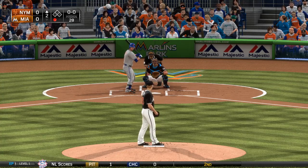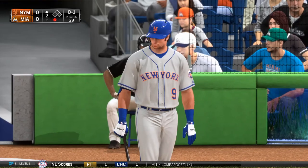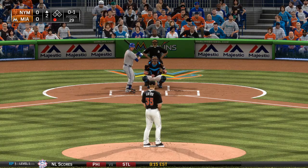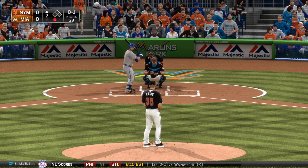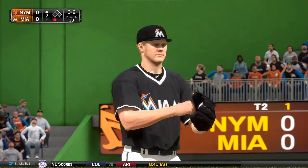Into the box, Kirk Nieuwenhuis. As he'll take a look at a high strike that time, it's 0-1. That batting average hovering in the high .230s. 1 home run and 5 driven in. Now here's the pitch. That's in there as well. It's a quick 0-2 count.